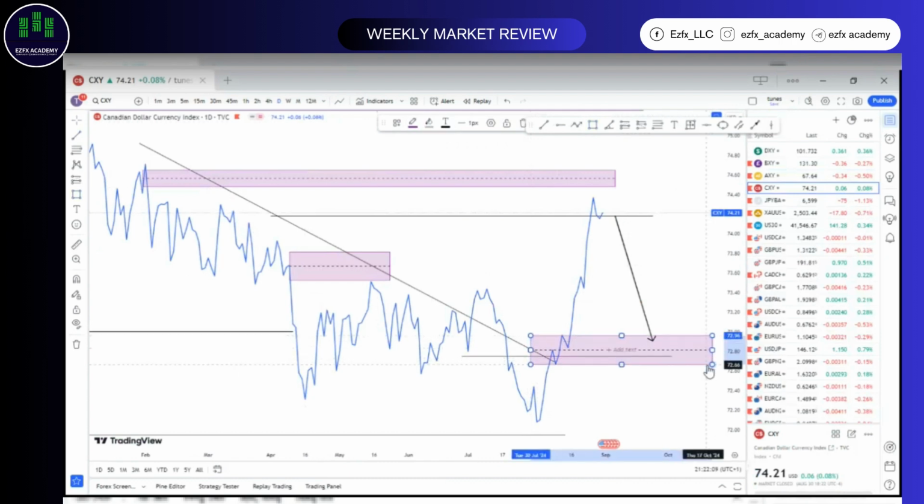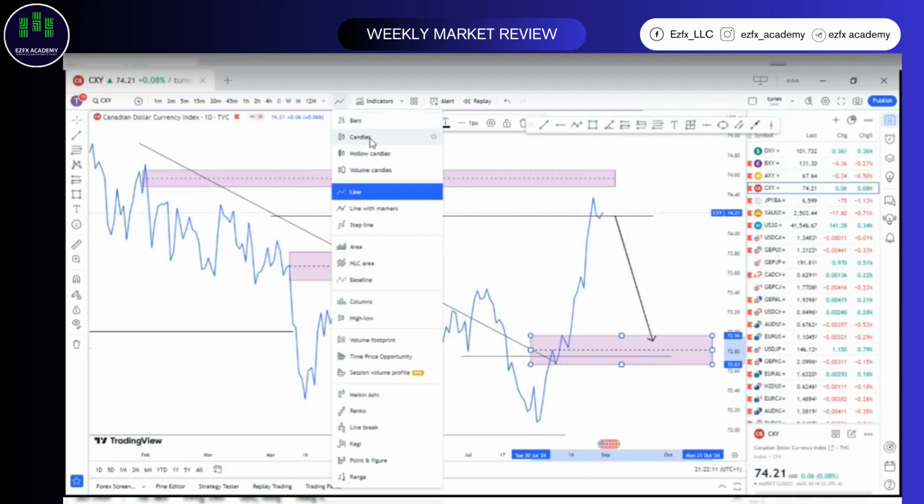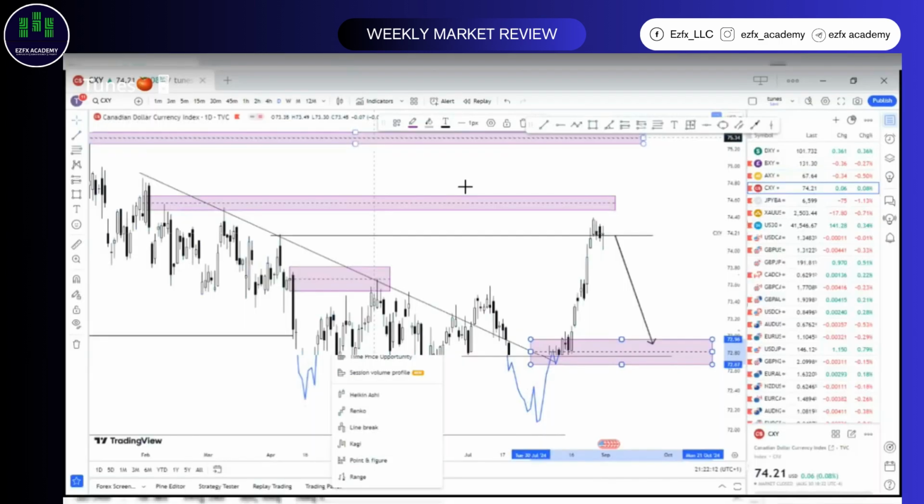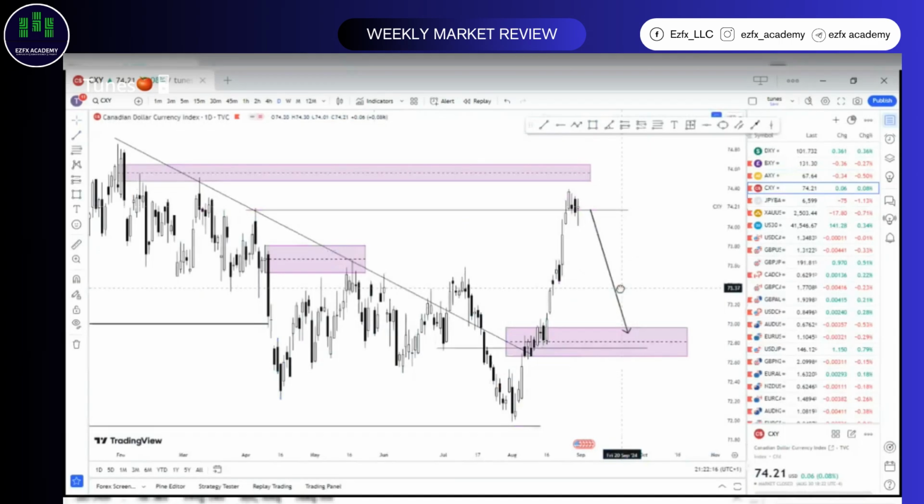This is also a very strong pivot region around there. So yeah, that's just showing this, as you can see on the normal candlestick chart. So we're expecting CXY to be bearish.